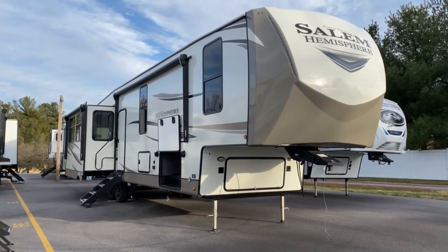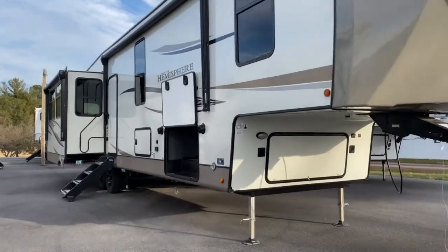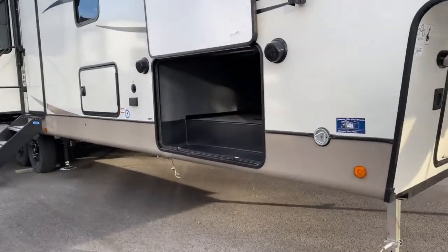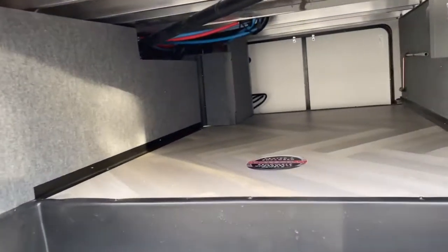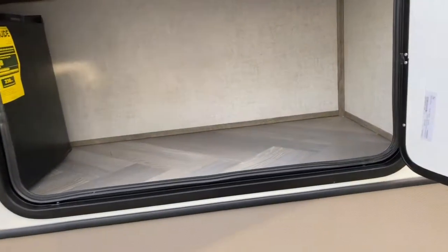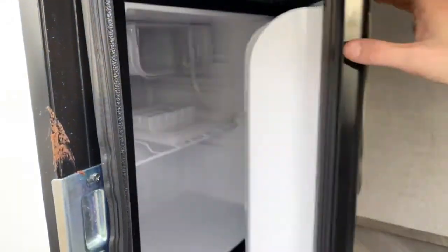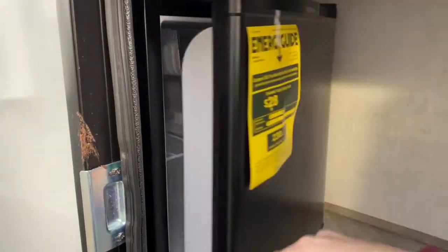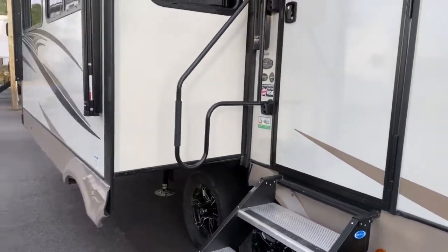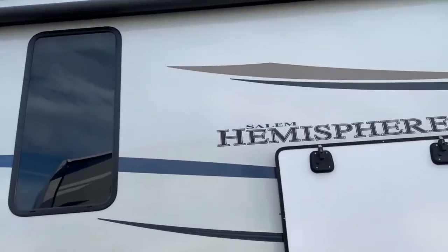2021 Forest River Salem Hemisphere 369BL. We'll go ahead and start off on the front of the unit. As you can see, you do have a nice large pass-through storage space. Over here, you've got a little bit of an outdoor kitchenette, so you've got some storage here. And then it does also have an Everchill cube refrigerator. You've got two large awnings. They're both lighted and run off your battery.